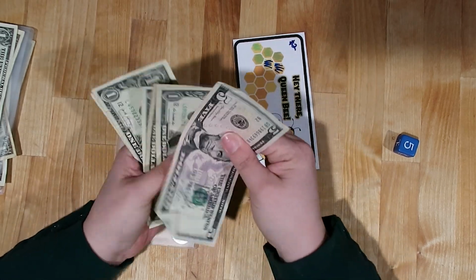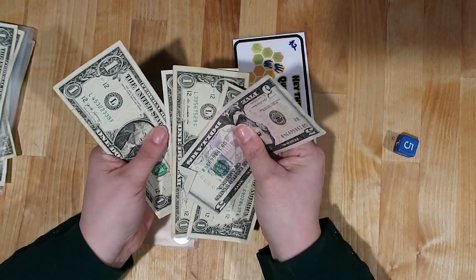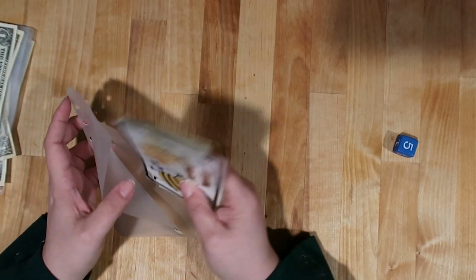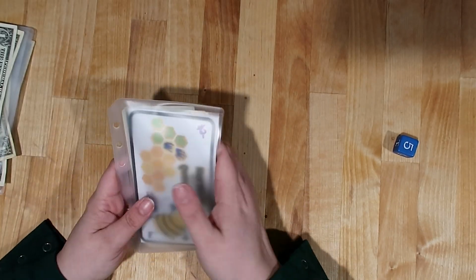Okay, 5, 6, 7, 8, 9, 10 we have in here now. So that's a really solid start. We're a quarter of the way through this challenge.